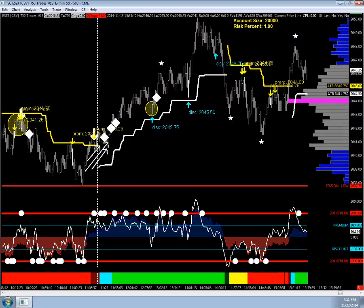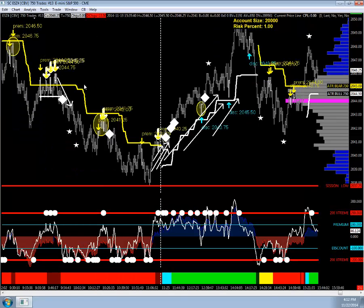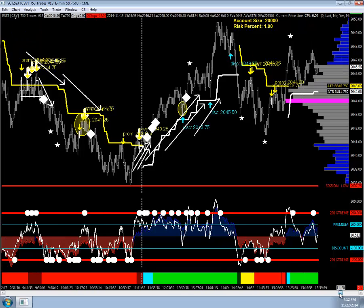We have discounts in strengthening conditions. So we want to be aggressive to take discounts in strengthening. We want to be aggressive to take premiums in weakening conditions. We want to be cautious on premiums in strengthening conditions. That's the basic criteria here.